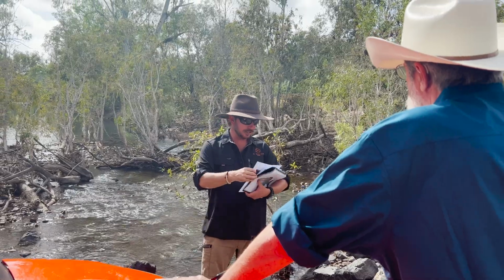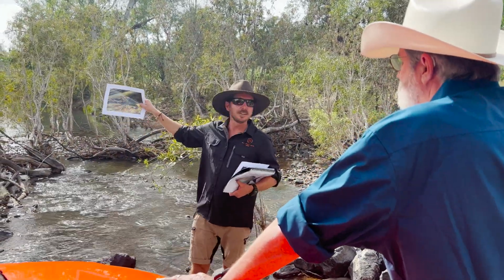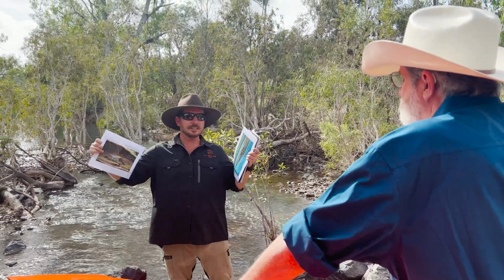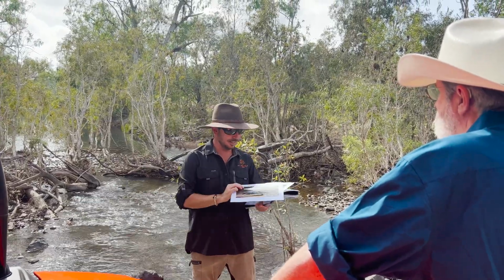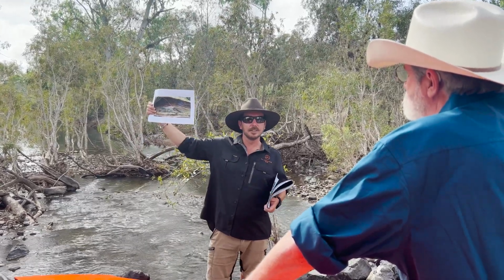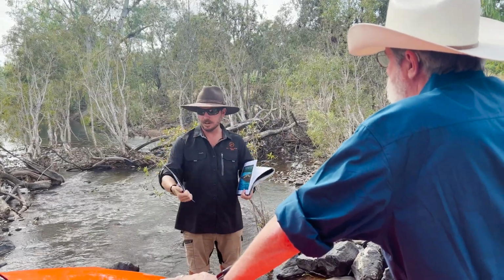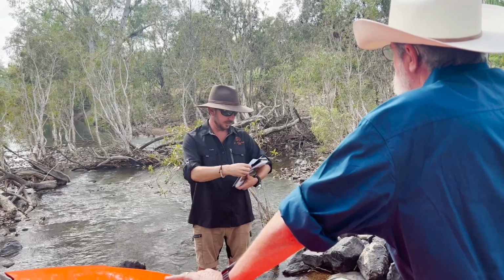We also have an introduced, and my favorite, most delicious, the red claw. These things can grow up to 60 centimeters. They can get massive, and they are absolutely delicious. We also have these guys, which are native to this river. This is a Mitchell River prawn. These guys can also get about this big, and in my opinion, they rival the mud crab for flavor. What else do we get in here?